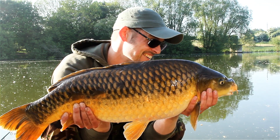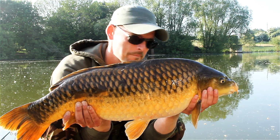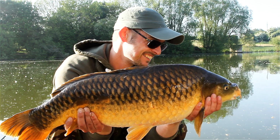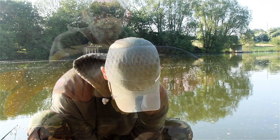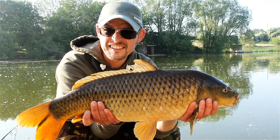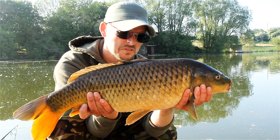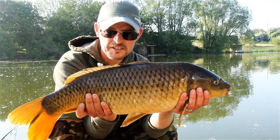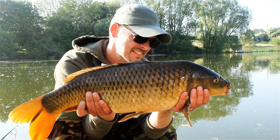I've got another one in the net over there as well. And these two on the ever faithful spam PVA bags with micro pellets. Don't get any easier than that. Right, let's get him back. There's number 2. I must have had about 10 of these last night over the course of the evening. All similar size. They put up a good account for themselves, but they are pretty small and very, very angry. So yeah, let's get this one back out.